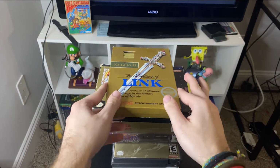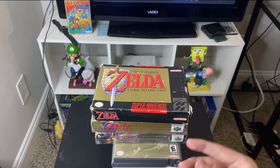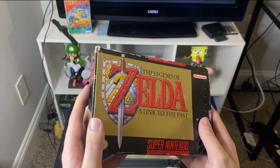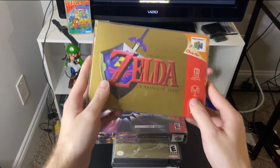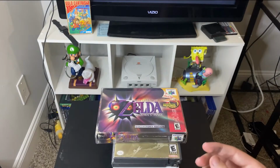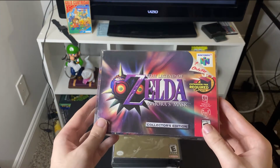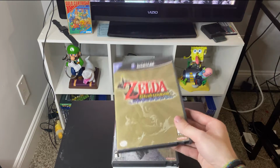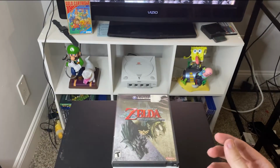We're going to be going through the first Legend of Zelda game, and then moving on to The Legend of Zelda 2, The Adventure of Link. Then of course, The Legend of Zelda: A Link to the Past for the Super Nintendo. And then on to my personal favorite, Legend of Zelda: Ocarina of Time for the N64. Legend of Zelda: Majora's Mask, a fan favorite for a lot of people. Legend of Zelda: Wind Waker, a game that a lot of people didn't expect the best out of, but turned out really good.